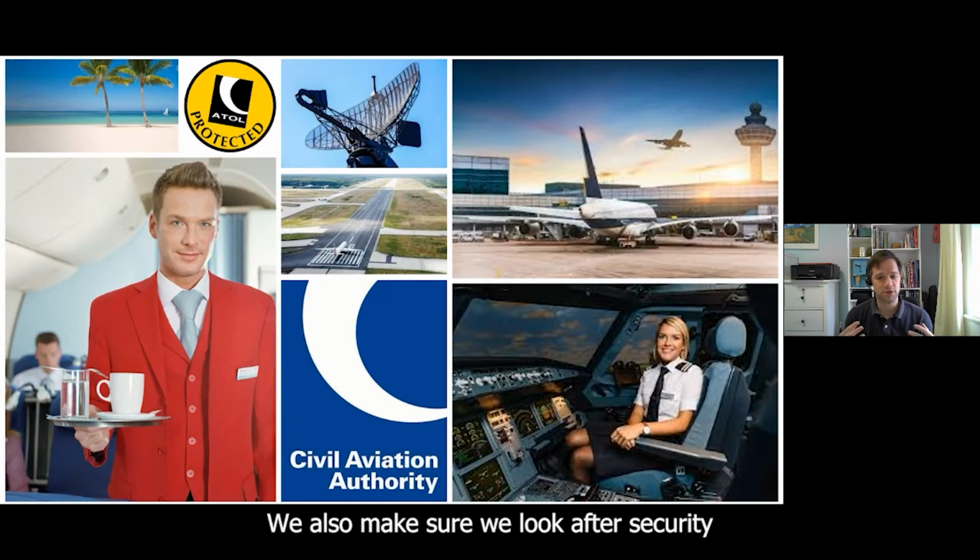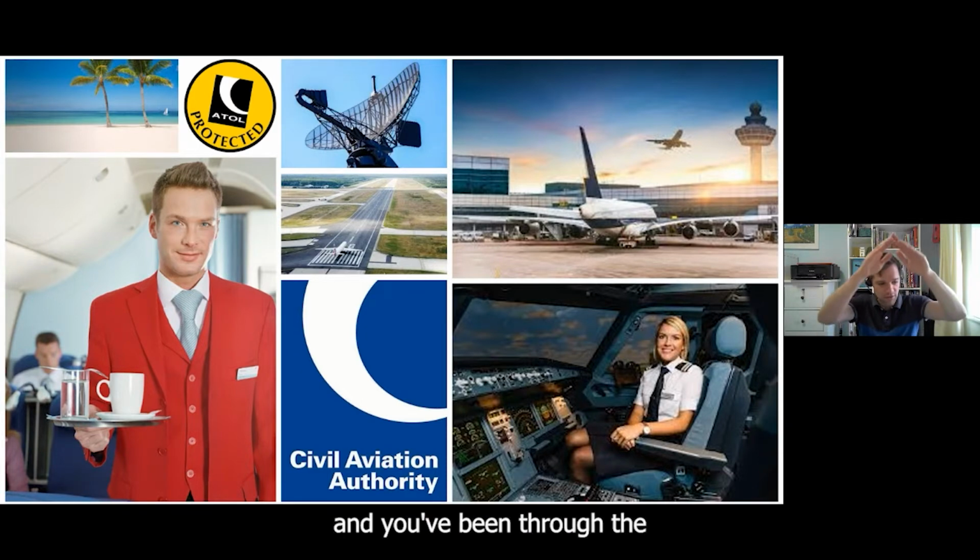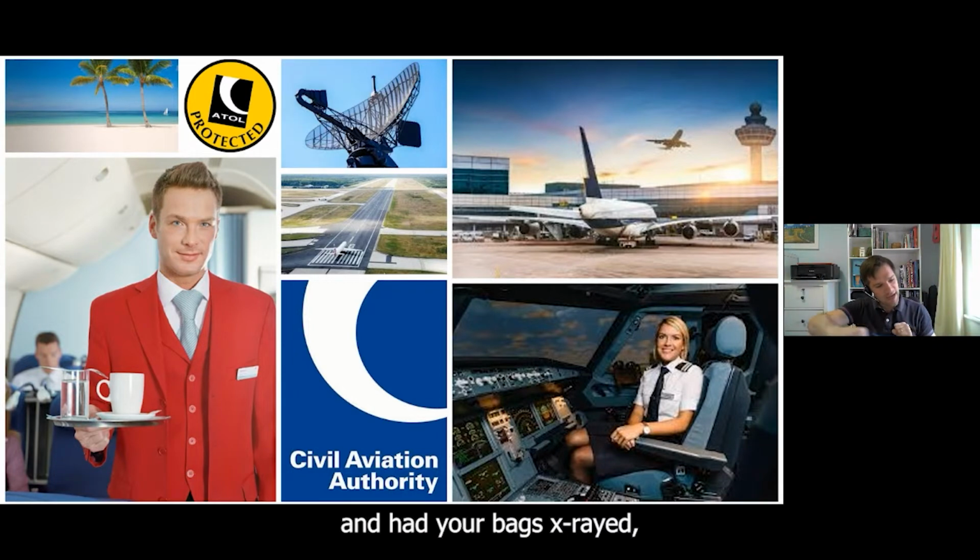We also make sure we look after security for aircraft as well. So if you've ever been on an aeroplane and you've been through an airport and you've been through the metal archway and had your bags x-rayed, we write the rules and make sure that airports are doing that correctly. So the Civil Aviation Authority does all sorts of different things.